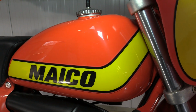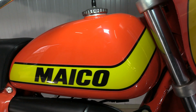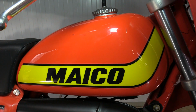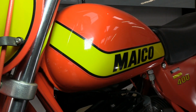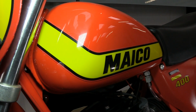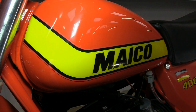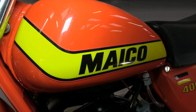Now, of course, once again, in 1978, Maico were still using what, in my opinion, was one of the best looking Maico fuel tanks of its time, and they would of course use these metal fuel cells right up to 1979 before then switching to those dreaded plastic tanks in 1980.